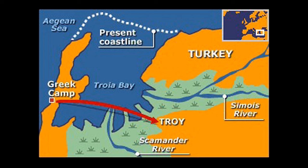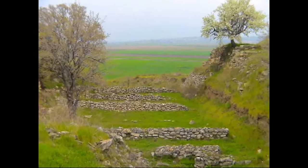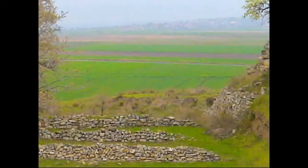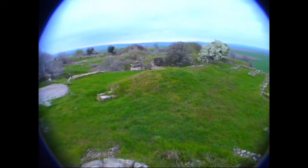Today, the Trojan Bay is completely silted up. This map will show you what it used to look like at about the time of the Siege of Troy, and the dotted white line is the present coastline. We are on Hissarlik now, which is the mound that Troy was built on. In the distance there, that low-lying flat field, that's where the bay was. One of the things that Homer says about Troy is that the wind blew strongly there, and that's still true today.